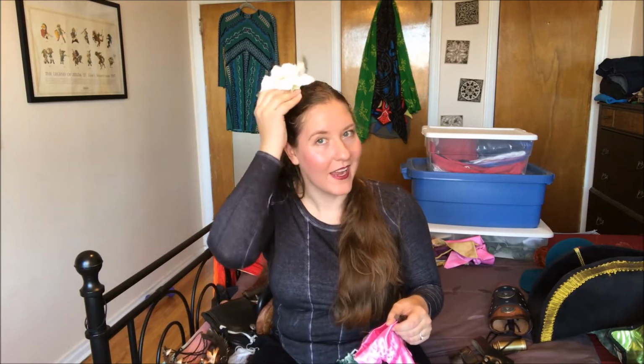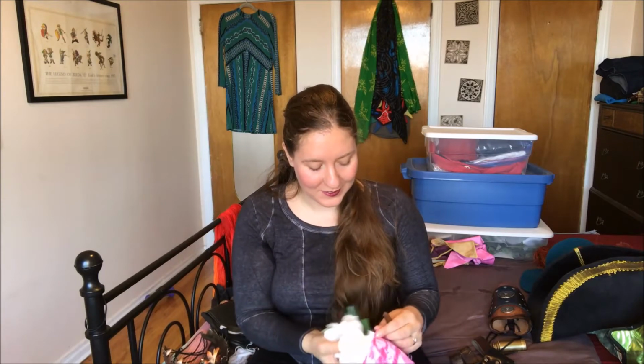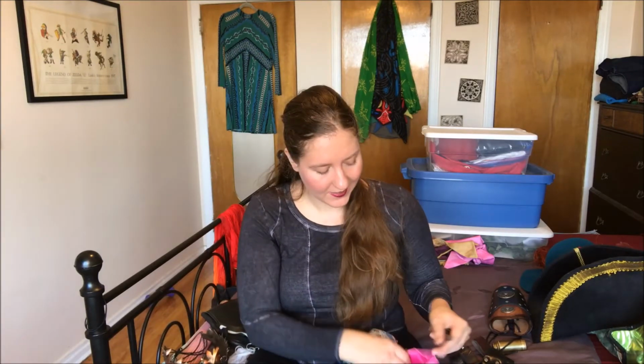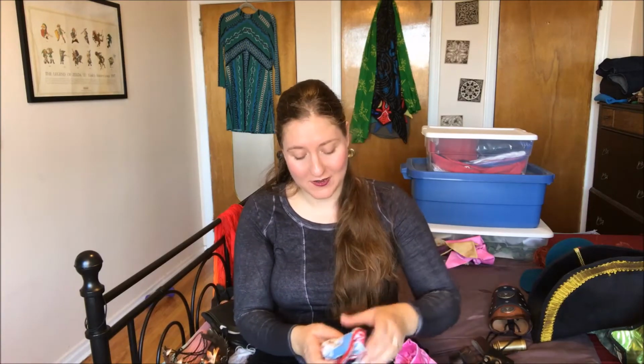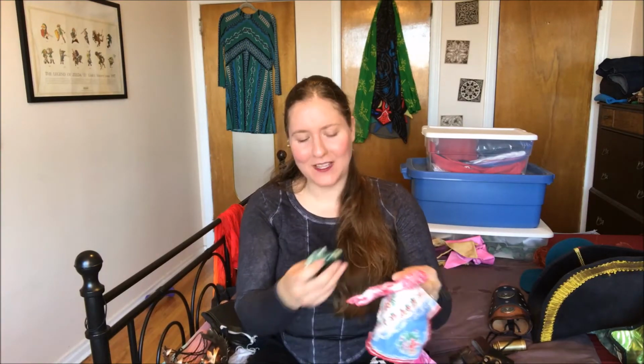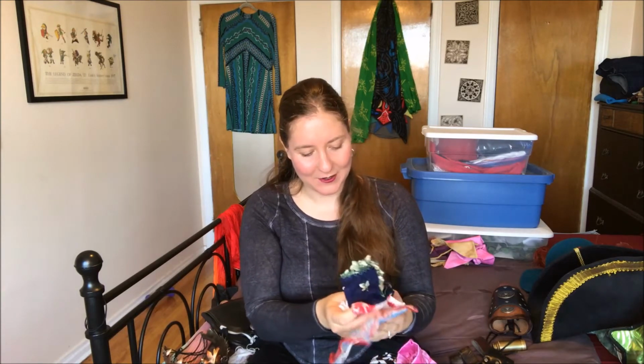This is actually part of a hair piece from a musical I did a really long time ago. I would like to keep it just for nostalgia's sake, since it fits in this bag. It's a cross from a nun costume I wore once. Still have the cross, don't have the nun costume. Oh, and I have a bunch of fancy little handkerchiefs. And these were actually from my great aunt. So I would like to keep these.